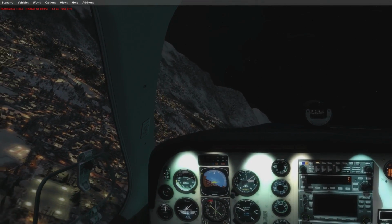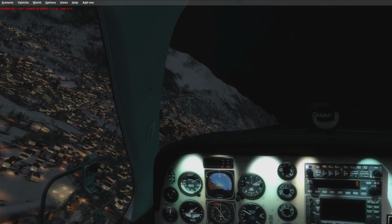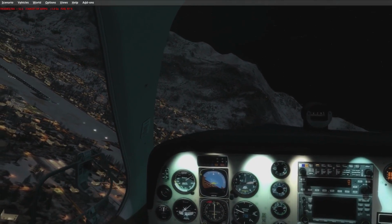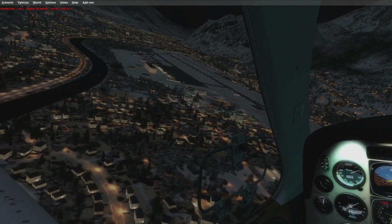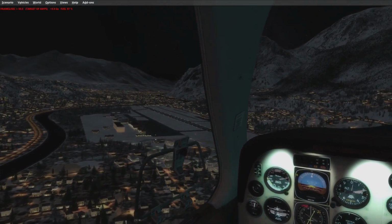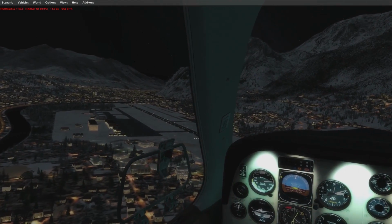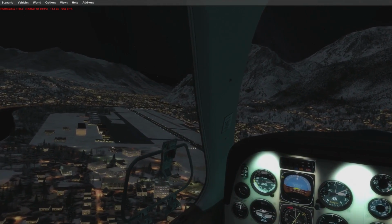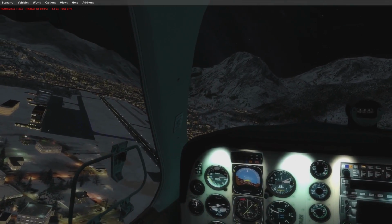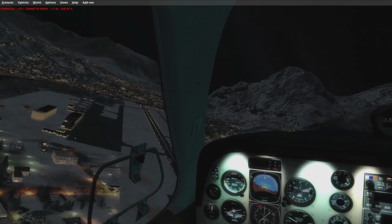I'm trying to coordinate this turn, but I can't. Like I said, guys, I'm not trying to show anybody how to fly right now. That's nice. That's a nice effect. Didn't see that before. Interesting. Turn the traffic up. Where's the traffic? Kinda hoped to see aircraft down there.